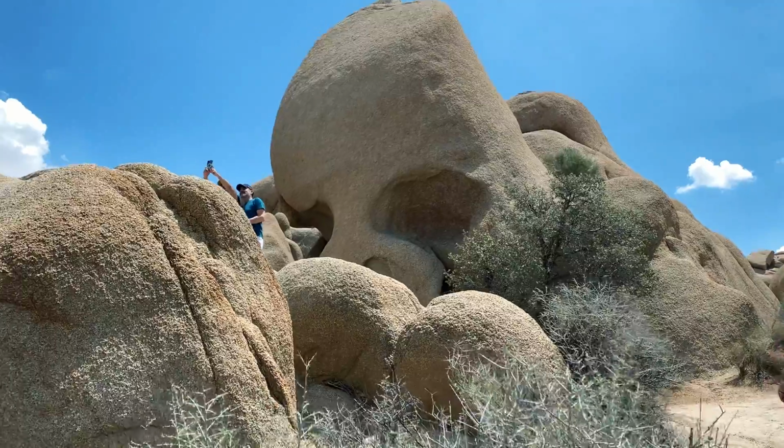Here we are at Skull Rock. I'm going to see a rock that looks like a skull. Seems to be a popular stop. And it's right near the road.